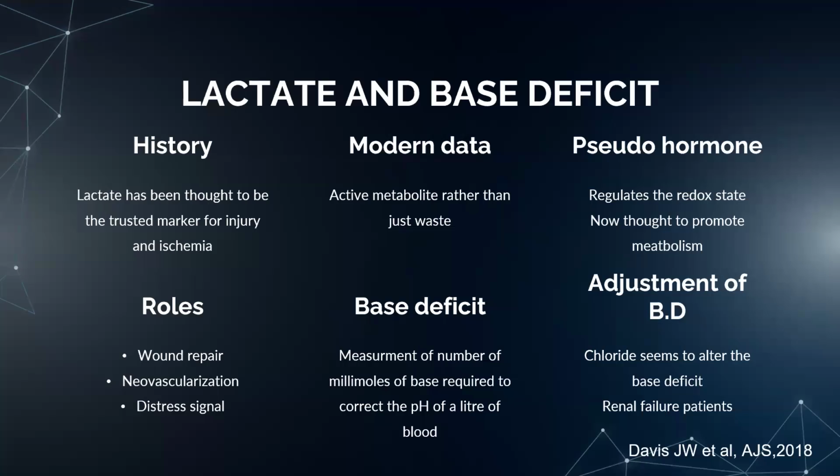Now coming to the lactate and base deficit. Lactate has been thought to be the trusted marker for injury and ischemia. Lactate is a byproduct of anaerobic metabolism and is routinely thought to be a waste product and completely unfavorable. But modern evidence suggests that lactate is actually an active metabolite, and it moves between the cells, tissue, and organs, where it is oxidized as fuel. Lactate seems to be a shuttle for energy, which is the lactate shuttle.